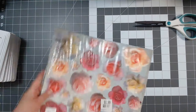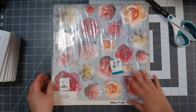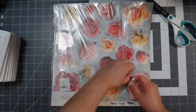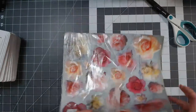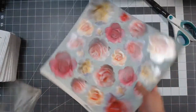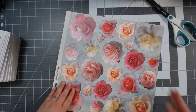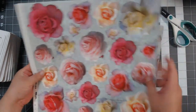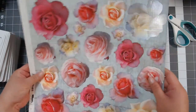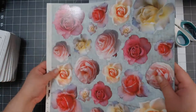And let's see. I got this pack of scrapbook paper for $1. This was a good deal. It's 12 by 12, really cute scrapbook paper. It has like an effect on the flowers. You see how only the flowers are shiny? It has like a gloss over the flowers.